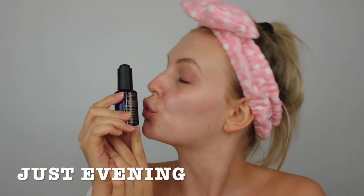In the evening, after this, I will double up with my Kiehl's Midnight Recovery Concentrate. I bloody love this. I stopped using it for a long, long time because I'd run out and I just couldn't bother to buy another one. And I just think it's fantastic. It's literally so fantastic. The reason it's called Midnight Recovery is because it recovers your skin while you sleep.